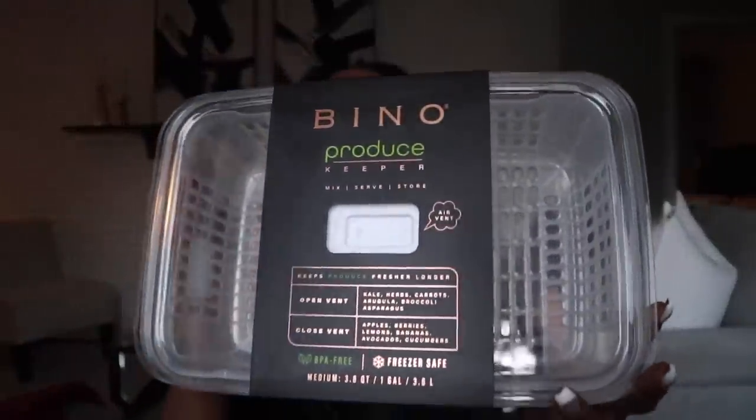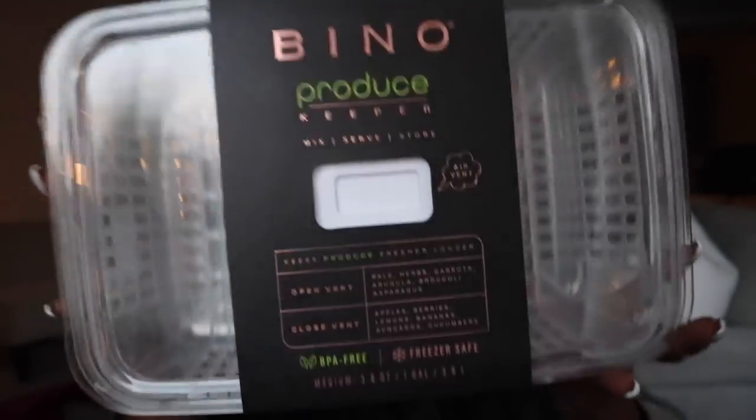And then next, I end up getting some bigger ones. So these are the bigger ones that I have right here. These were actually $9.99, okay? And these are actually good for produce and fruit too as well. And I love that it has the air vent, and then it is the medium size. So like my other one is probably the small. This is the medium. And I do wanna put some vegetables and maybe some lettuce and stuff in here, and be able to open and close it depending on what I actually have in these containers. So I love that. It's getting dark, y'all. But yeah, so I end up getting two of these, okay?